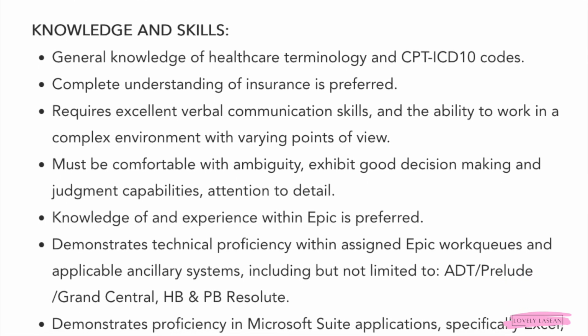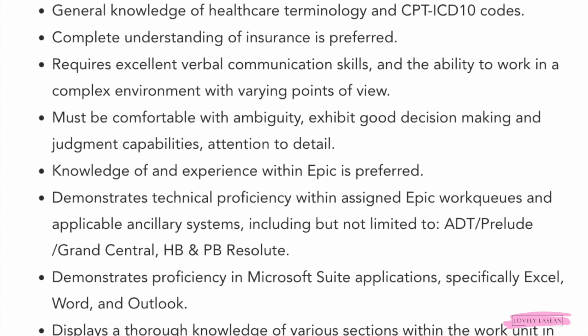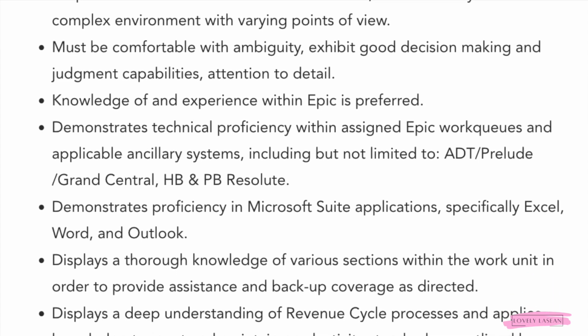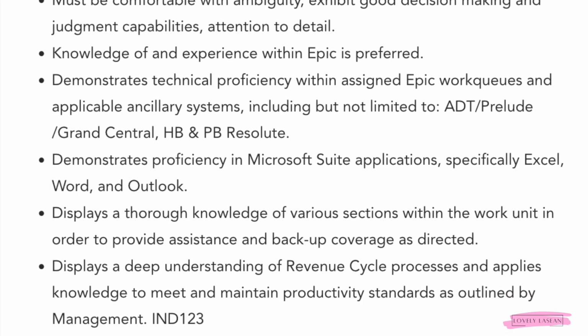Excellent verbal communication. Knowledge and experience within Epic is preferred, demonstrates proficiency in Microsoft Suite applications, and also has a deep understanding of revenue cycle processes and applies knowledge to meet and maintain productivity standards as outlined by management.